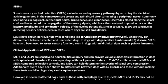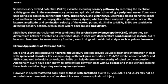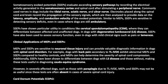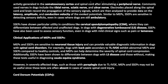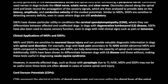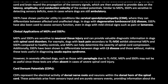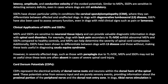Similar to MEPs, SSEPs are sensitive in detecting sensory deficits, even in cases where dogs are still ambulatory. SSEPs have shown particular utility in conditions like cervical spondylomyelopathy (CSM), where they can differentiate between affected and unaffected dogs. In dogs with degenerative lumbosacral (LS) disease, SSEPs have also been used to assess sensory function, even in dogs with mild clinical signs such as pain or lameness.